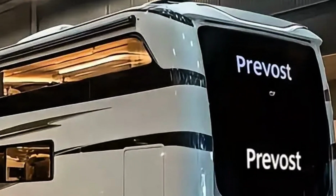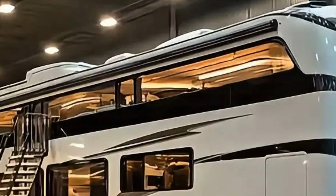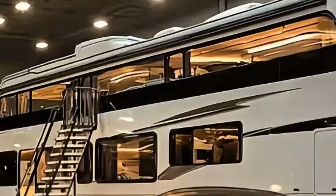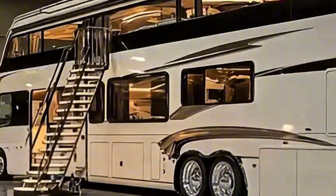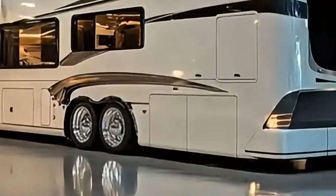But the real magic begins when the Super Suite slides out. With the press of a button, the body expands to reveal an additional upper living level, creating a genuine 2-story luxury suite on wheels. That's innovation at a whole new height.